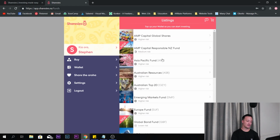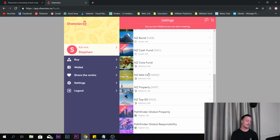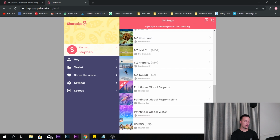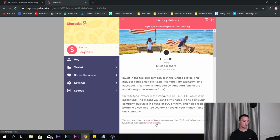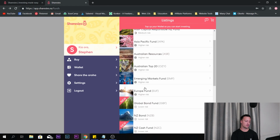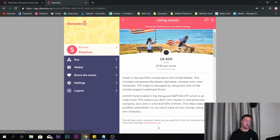So if we scroll down, alphabetical order here, we've got Australian Resources, Australian Top 20, NZ Mid Cap, NZ Top 50, all the way down to US 500. So if I click onto US 500, actually if we go back, we can also see the risks of them all. So we've got higher risk, lower risk, medium risk, everything like that. So it gives you a little bit of an overview of it before you click into it.